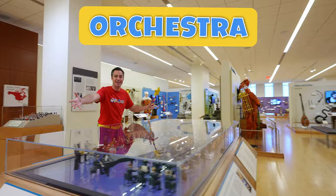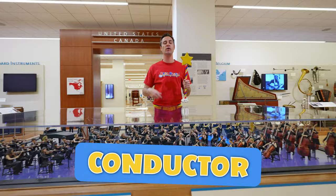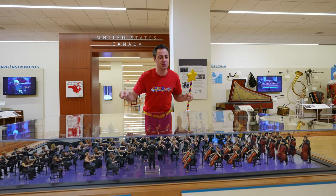And you can see what an orchestra might look like. Hey, Blaster, who's that person at the very front? That's right, he's the conductor, or what some people might call maestro. Here we go, a 5, 6, 7, 8. Nice. Well, if you were going to be in the orchestra, which instrument would you play? There's a lot to choose from.